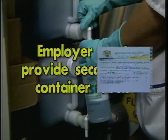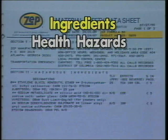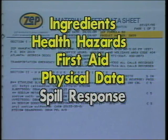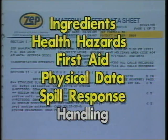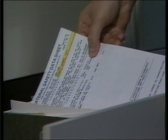If you have concerns about using any hazardous materials, you can get more information on the product by consulting the Materials Safety Data Sheet that the chemical manufacturer provides with each product. The MSDS contains detailed information about the products, including ingredients, health hazards, first aid, physical data, spill response recommendations, and information about storage, transportation, and disposal. Your employer must keep an MSDS for every hazardous product on file and at your disposal.